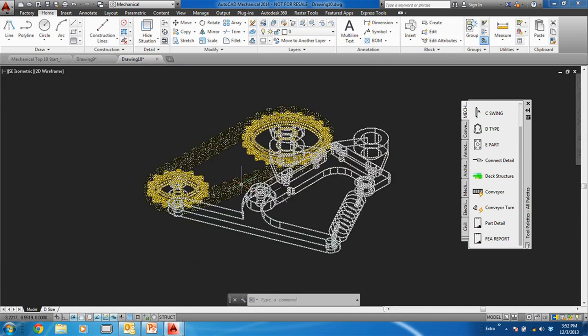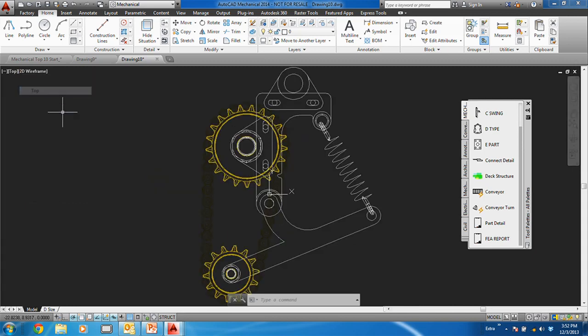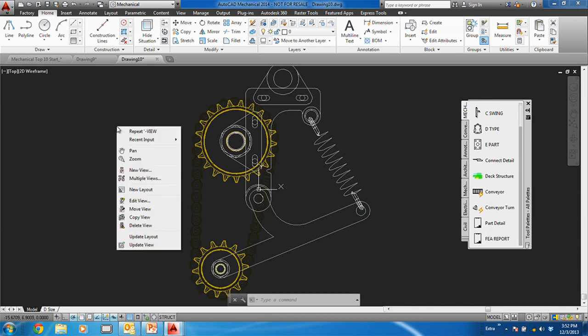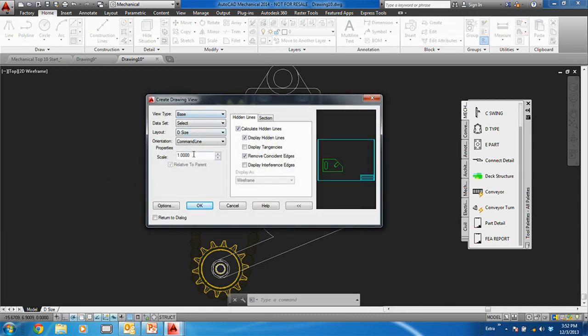And this is the model of that sprocket chain assembly I showed you earlier. I'm just going to look at this from the top view, and I want to put this on my sheet of paper. So when you start this command, when you right-click, you get the view commands right away, and they appear in model space. So I can come in and do a new view. It's going to be the base view. Let me set my drawing scale here.